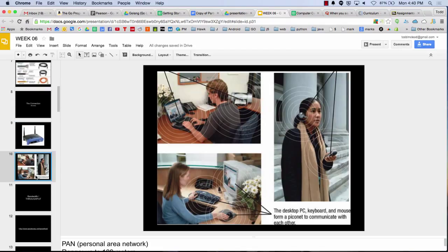So it connects wirelessly, and there's all kinds of wireless connections. So Wi-Fi, 802.11 is the internet standard, and there's like 802.11g and 802.11n.